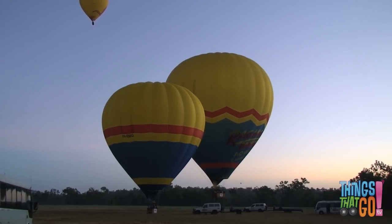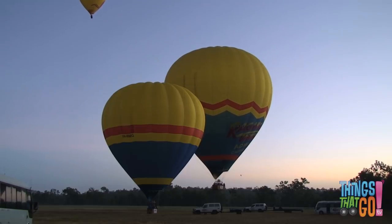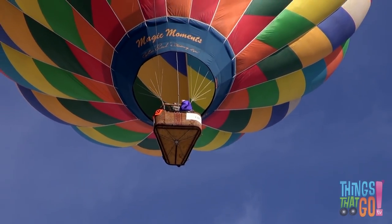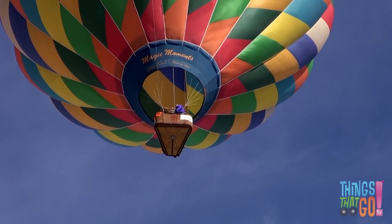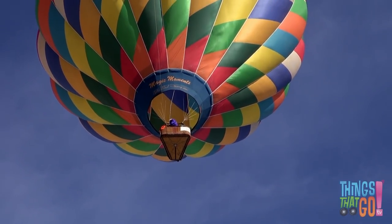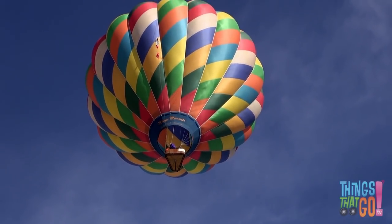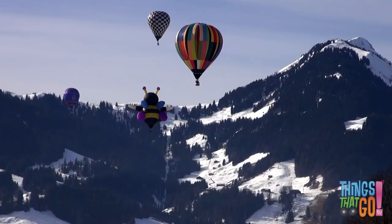Wow. One of the hot air balloons begins to float up. The pilot sits in the basket and controls the burner. His colorful balloon goes higher and higher. The burner makes lots of noise.